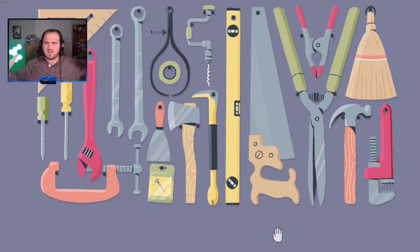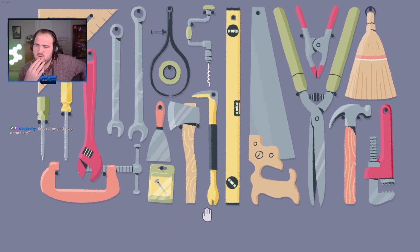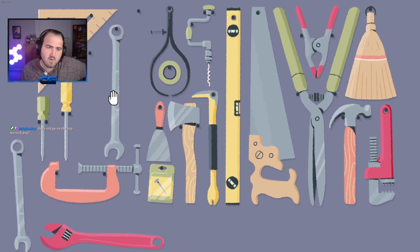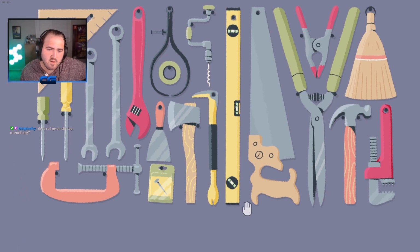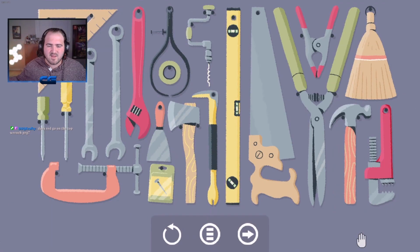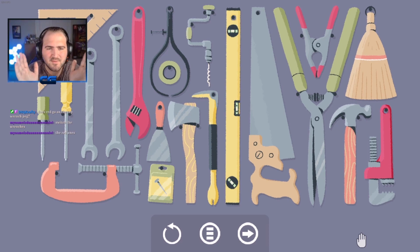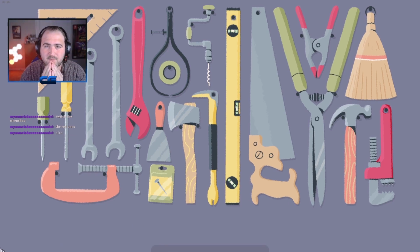All right, chat. What do we think? What can be rearranged? Because it looks like this is it. Does red go on top wrench peg? Oh, you're a genius! Let's just take a second to appreciate the work that went into this right here. It looks so good. This is the thumbnail shot. 100%, chat. This is it. Alright. Let's see what's next.